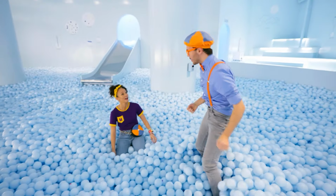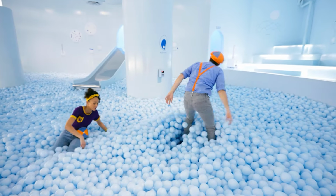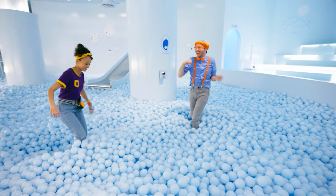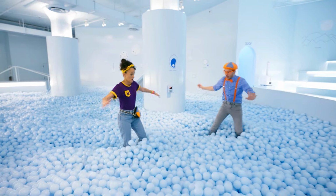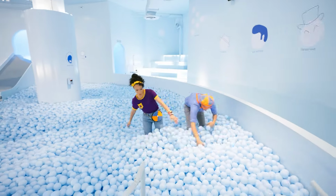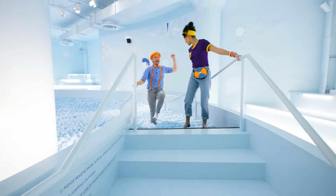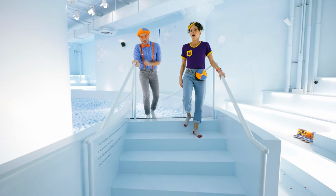Meekah? Yeah. How do we get out of here? Oh, over there. Over there, over there. Oh, yeah, over there. Okay, whew. Here we go. We did it. We made it out of the ball pit.